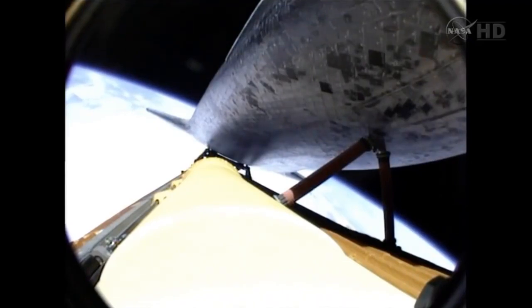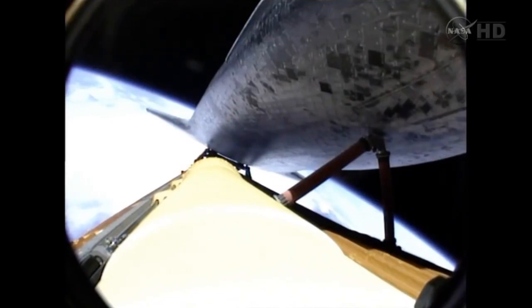Three good main engines, 3 good auxiliary power units, 3 good fuel cells. Approaching the 8-minute mark into the flight. Atlantis now traveling more than 15,000 miles an hour.